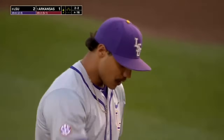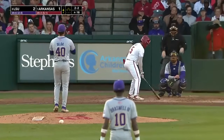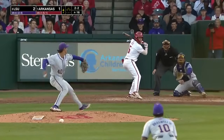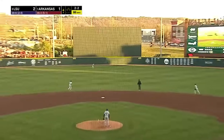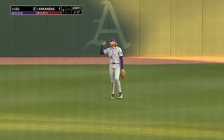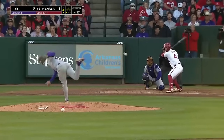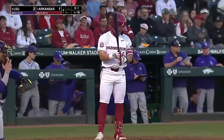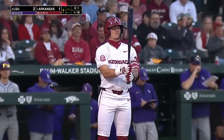Kendall Diggs 0-for-1 of the strikeout looking. Lines it into center field. This will be easy for Kling. Now, here's the DH, Jack Wagner. And Wagner looks at a first pitch strike.